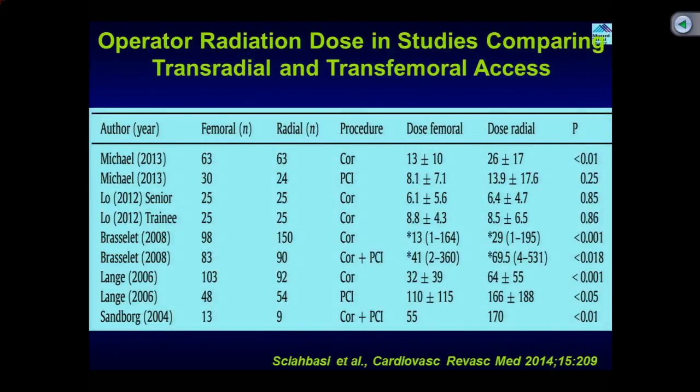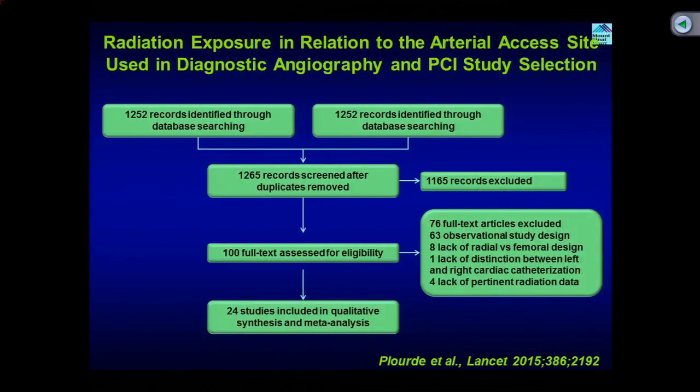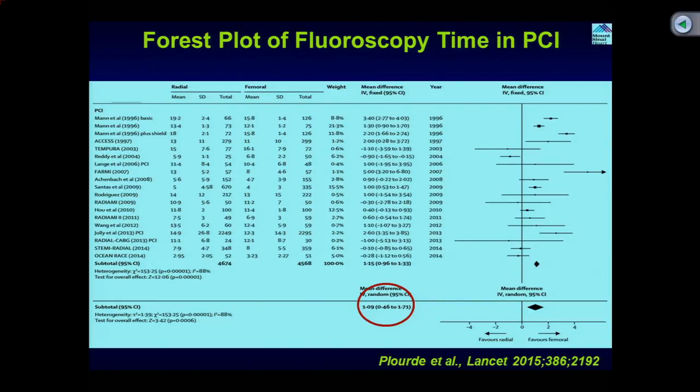So basically, radiation exposure, as you know, numerous papers have shown in the past that radiation seems to be a little more with radial versus femoral, but this has been put into clear-cut perspective in the latest Lancet article on radiation exposure to the arterial access site for diagnostic coronary angiography or PCI. 24 studies were included in the analysis and basically showed that the fluoroscopy time is about 1.14 minutes higher with radial versus femoral, and for PCI about 1.04.